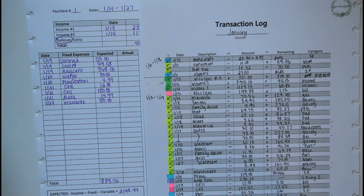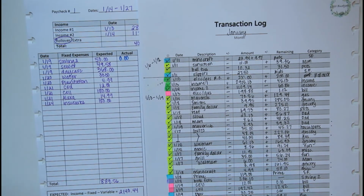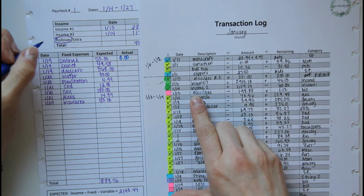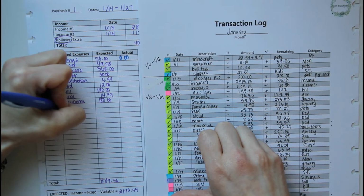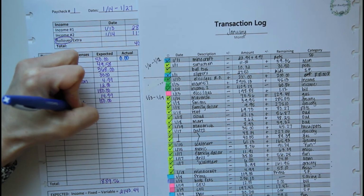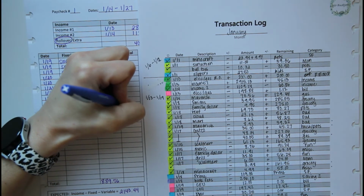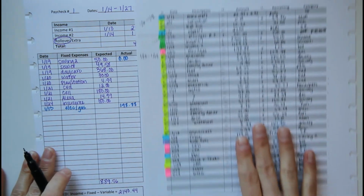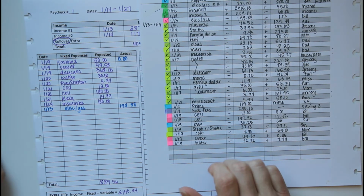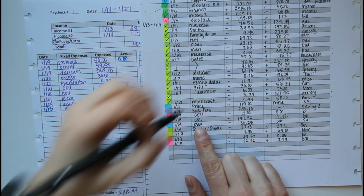Let me see. So savings 2, we are actually not going to be contributing anything to savings 2. First bill that we have was that electricity and gas bill that we had rolled over, and that ended up coming out on the 13th. I did not have it on here because it was supposed to come out for the last paycheck, but we are still good there. It was $198.88.